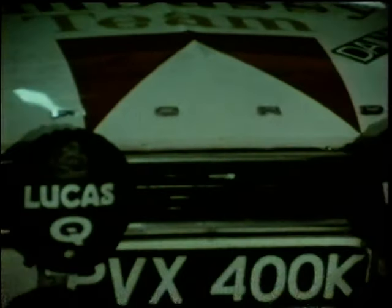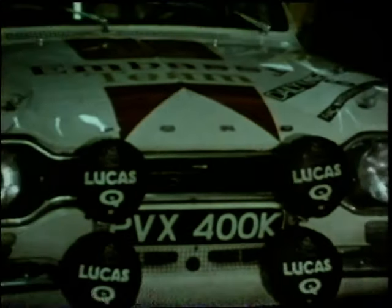Britain's hopes lie mainly in the team of three works-prepared Ford Escorts. Their drivers are Roger Clark and Jim Porter of Britain, the Finnish driver Hannu Mikkola with the Swede Gunnar Palm as his navigator, and Timo Mäkinen, also of Finland, with Britain's Henry Liddon.